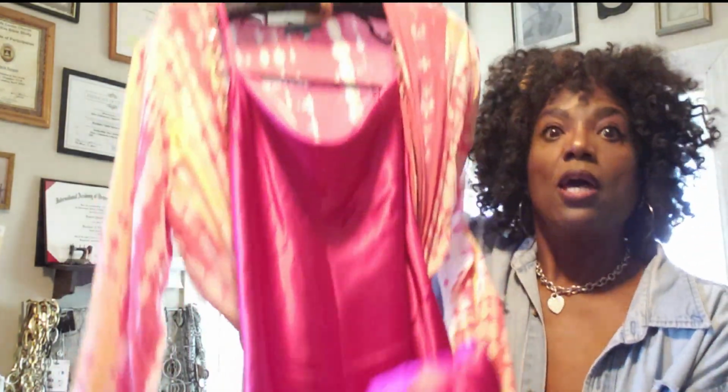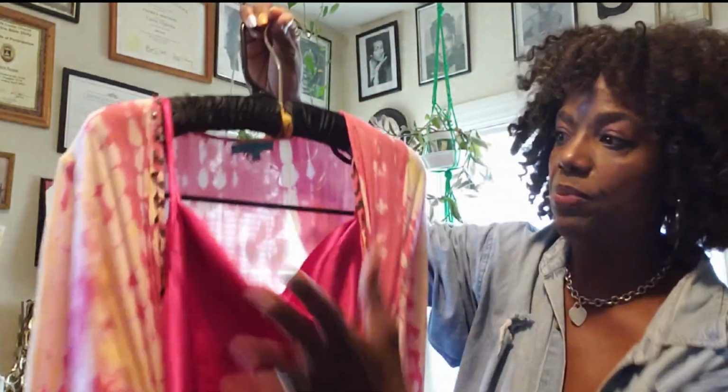That's why I say buy these pieces that are separate. You will find something in your wardrobe that you can wear with it. So if you really love it and you're like, well, I can only wear it with one thing, don't have that mindset. Mix it up with what you have in your closet.